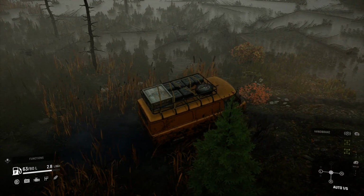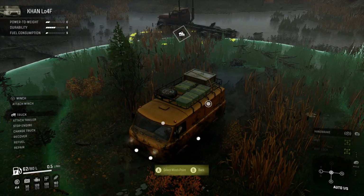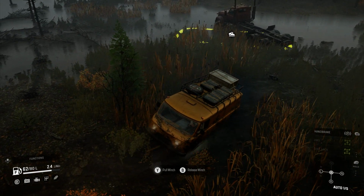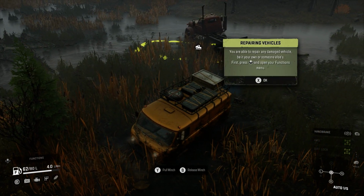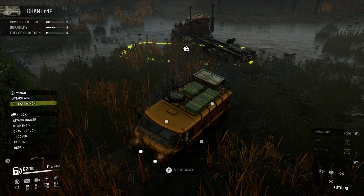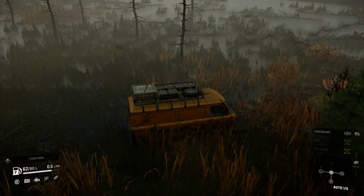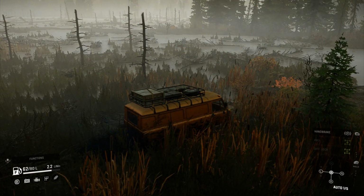Can we get a winch? There we go. That's what we needed. And hopefully we don't have to back up too much further. There we go. We can still get him. Right. Winch and pull. Come on, truck. I need you to help me. Don't seem to be helping much. Does he need repairing? I can't repair that guy. I might not be close enough, but I don't think I need to. Can I? Ooh, I'm trying to think if I can pull him that way a bit more.